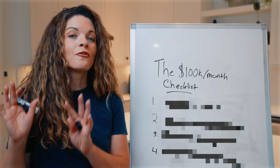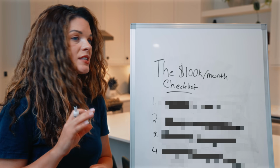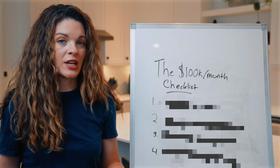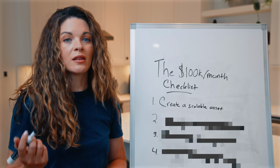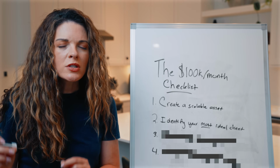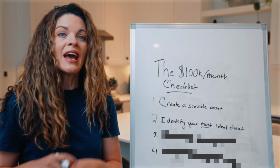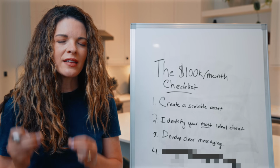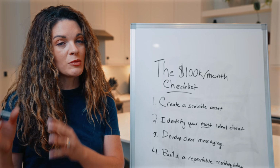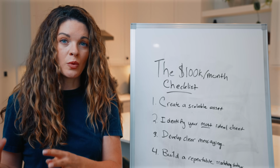So here are the first 4 steps in this 8-step checklist that change everything. And we're gonna dig into detail in each of these as we go through the video, but I just wanted to kind of guide you through the overarching idea first. So number 1 is creating a scalable asset. That is an online program. Then you have to identify your most ideal client. That's really important. So who gets the best results and who's going to get the best transformation from it? And then develop clear messaging that speaks directly to their pain point so that you can attract the right leads on autopilot. And then that brings me to building a repeatable marketing strategy, the one that works consistently for you, even when you're not working.